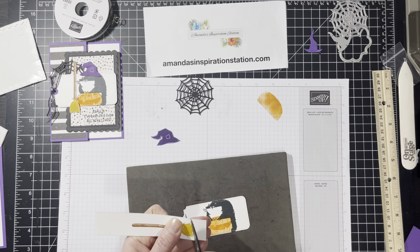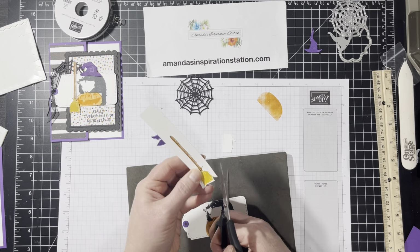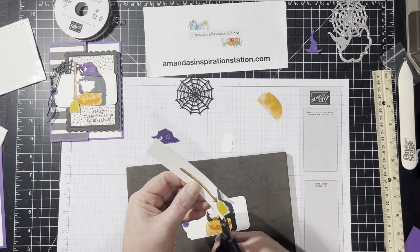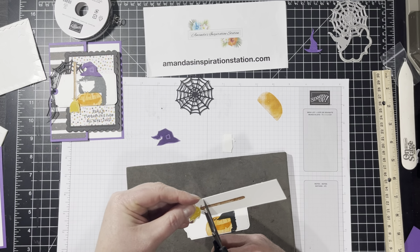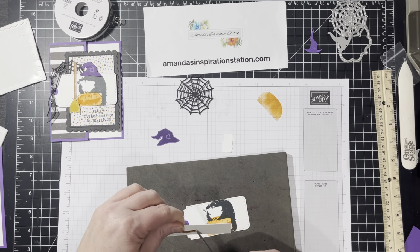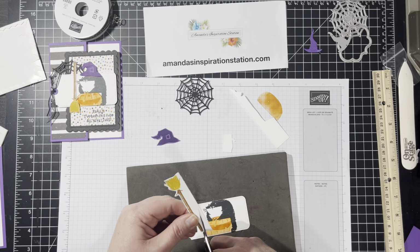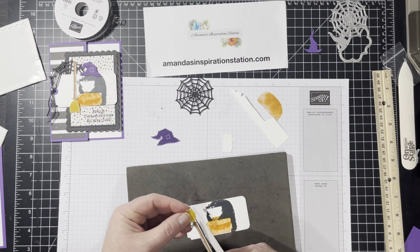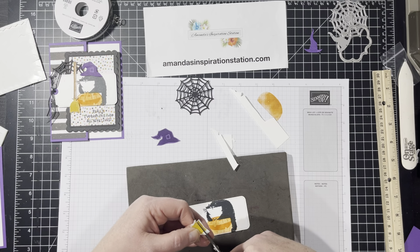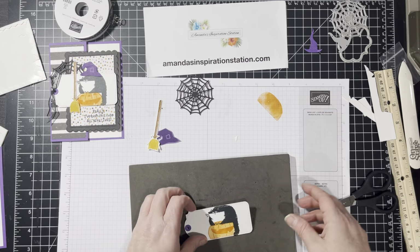All right, so there's that. And then same with this. I'm going to leave a little border here. I'm going to go in a little bit here, but I'm still leaving a border. Because if you had a die for this, a die would leave a border too. So we're going to do a little turn here. And now that I've turned it, I'm going to cut that part off. Get back into my little groove here. All right. And there we go. There's our broom. Cute, cute, cute, cute, cute, cute.